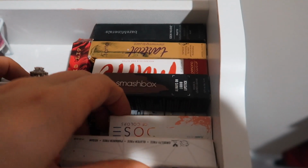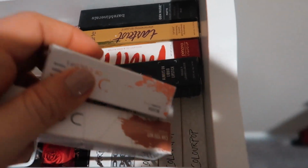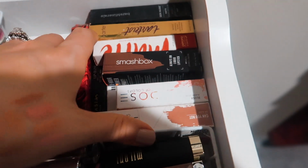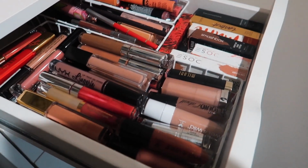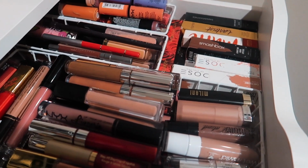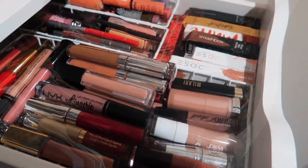So I have 2 rows. I have a row down here that's pretty much all ColourPop lip glosses and lipsticks. I have one Anastasia one there, and then I have a couple of colors and Smashbox. I feel like that works. It's not totally perfect. It still looks like a lot of lip products because it is, but it's definitely an organized mess, and everything has its place. I feel like when I go in this drawer, I'm gonna know where to reach a lot easier than I did before. Before it was literally just everything everywhere.